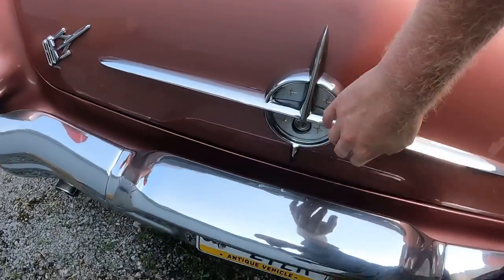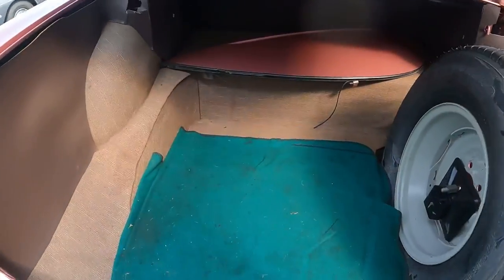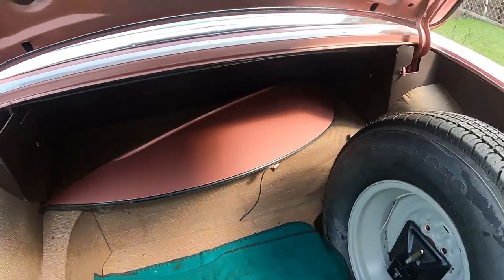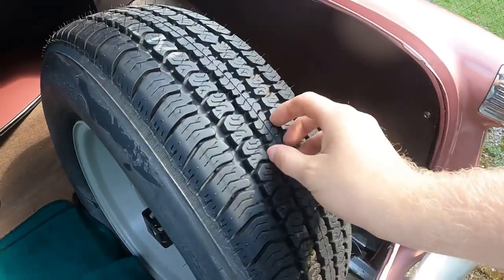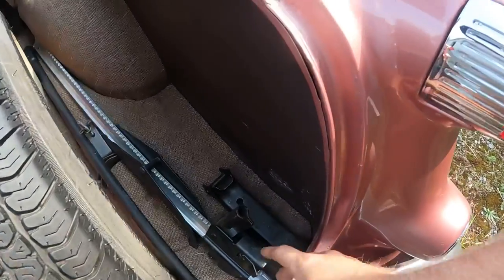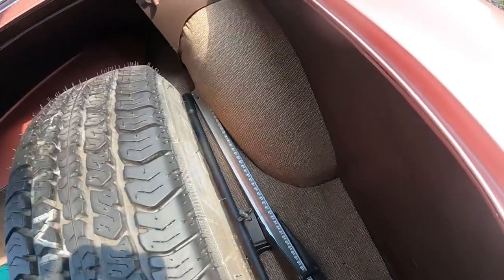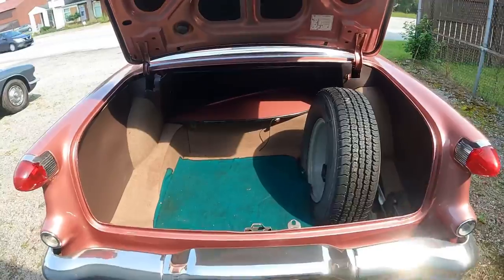Here to the trunk. I already unlocked it. We're just gonna open her up here. Look at how big this trunk is. It's absolutely massive. This is full-size spare. And notice this is a radial tire, brand new radial tire there, tire jack, absolutely huge trunk.